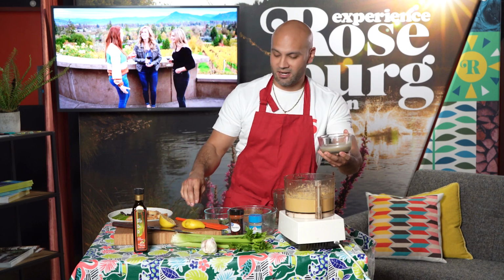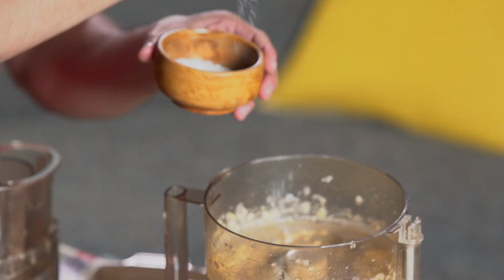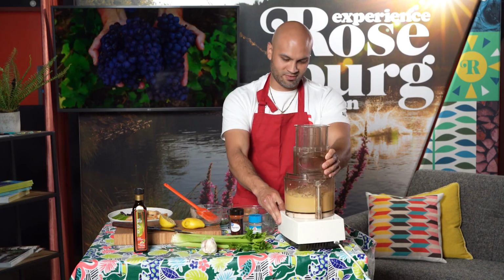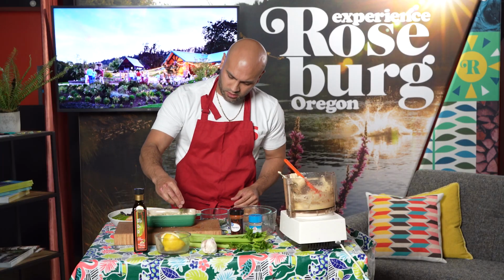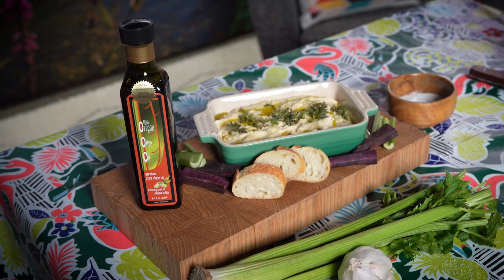Next, we're going to be adding our tahini and our salt. Now the garnish, and of course, the key ingredient, the River Ranch Oregon extra virgin olive oil.